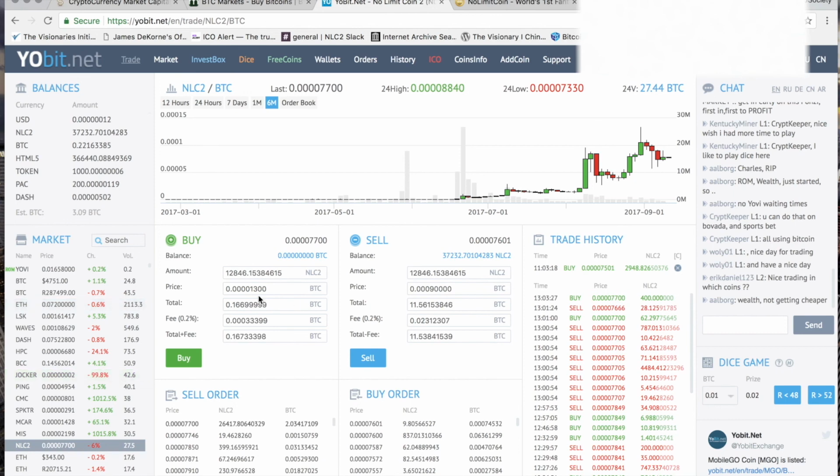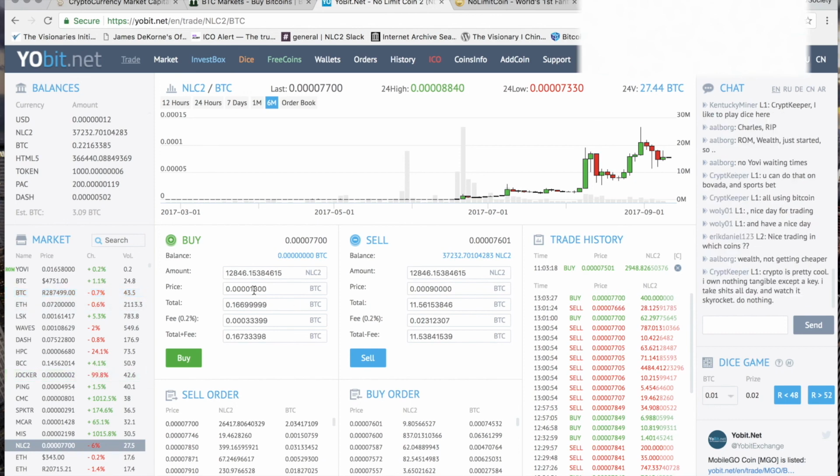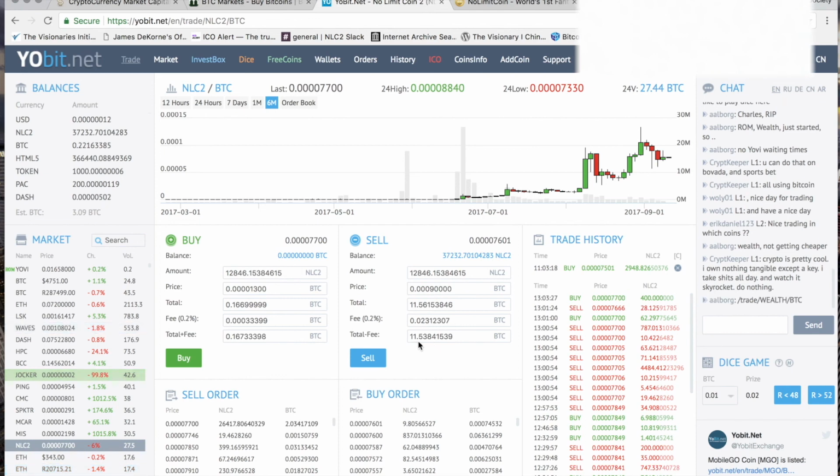So, if you imagine you bought in at 1,300 Satoshis, your 0.167 at that new pricing list would have grown to 11.5 Bitcoin. That would be the amount that you would own if you sold your NLC2 coins at that current pricing. As you can see, it's on an uphill trend, and it will definitely grow, as it has grown from 1,300 to 13,000 at one point.